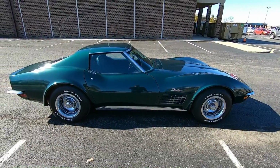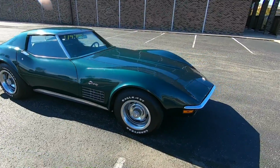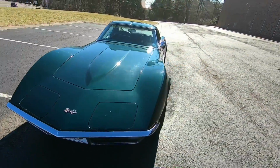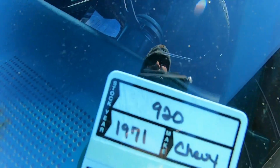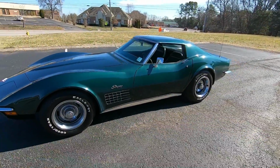Okay, I'm gonna give you some undercarriage shots. We're gonna get back on the test drive. If you haven't seen the test drive, wait till the last 30 seconds of this video, or type in 1971 Corvette Maple Motors in the YouTube search bar. You can also use the stock number. This would be hashtag 920. Just add that to the information if it didn't pop up.